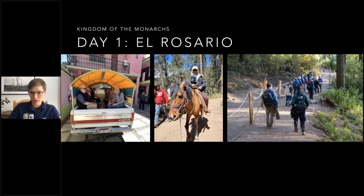This is a three-part journey. The first part is you hop in one of these covered trucks and you make a climb, because remember, we're trying to get up to 10, 11,000 feet into the mountains. And so these trucks are the first way that we make that climb. The second way is a horseback ride, and that's about a 45-minute journey further up into the mountains. This horseback ride is with a horse owner. You can see there's a person in a red sweatshirt walking alongside the horse, so it's a really controlled journey up into the mountains. And then the final step is hiking. The hike can be really variable depending on where the butterflies are located.